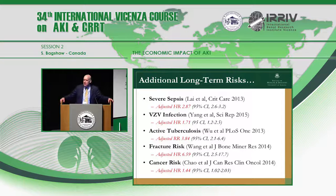Not only that, the Taiwanese group, the NSARF group led by Vincent Wu, have done a remarkable amount of epidemiologic work showing that survivors of an episode of severe acute kidney injury are at increased risk for a whole host of downstream complications in the first 3 to 5 years following their incident episode. New sepsis, reactivation of varicella infection, reactivation of tuberculosis, fracture risk, cancer risk even. In fact, that's quite interesting.